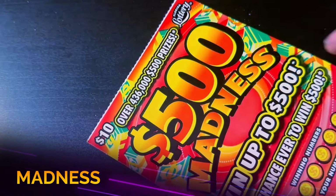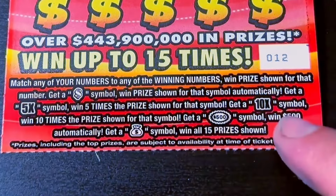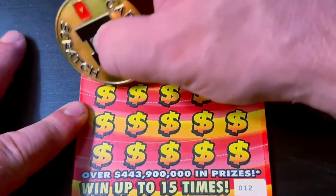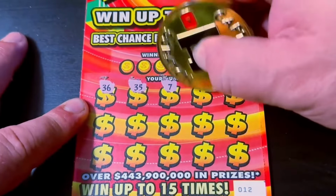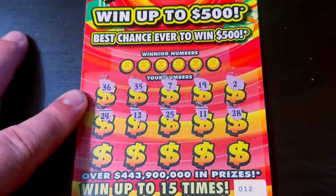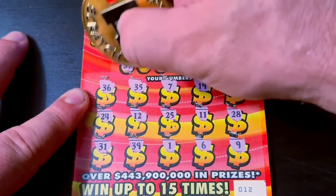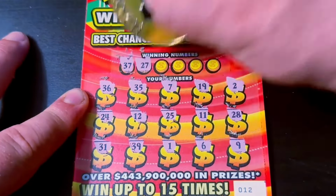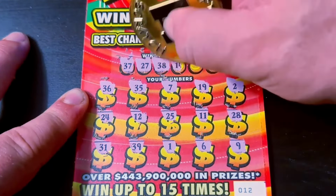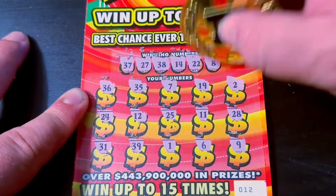All right, next up, I got 3 in a row of the Stupid Madness ticket, starting with ticket 12. And here we're looking for the dollar sign for an auto win. There's a 5X, 10X, $500 burst. Let's get that money bag for the win all. Top prize of $500. Let's get it. Come on, Madness. No symbol. 37, 27, 38, 14, 22, and 8. And this is a big fat flop.